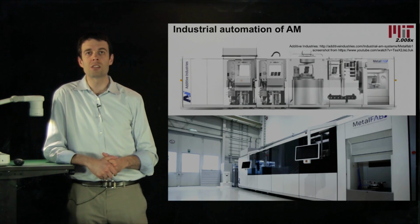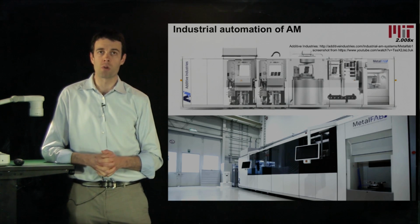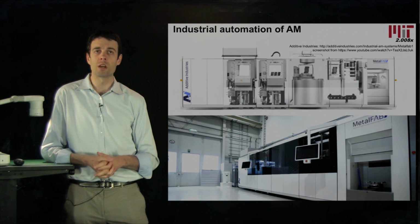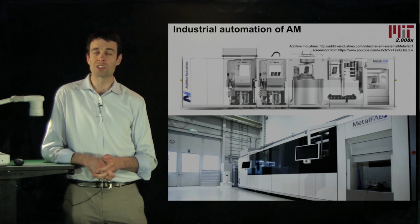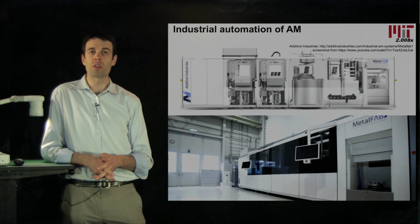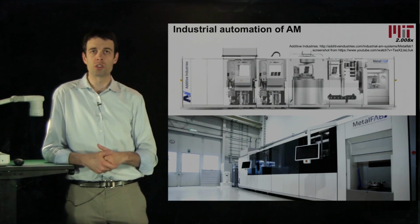Another important axis is the industrialization of additive manufacturing. Here I mean automation of the process. In the case of selective laser melting, which is complex and involves many hazards such as high-power lasers and removal and handling of powder, it's attractive to think of what it would take to create a production line that can automate all of those steps.